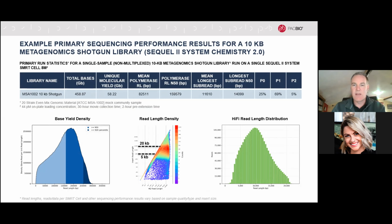Just the little table on top, a couple of things to point out there. These are the sort of metadata, if you like, that you get back from the sequencer. So it gives you your total base yields, and then your unique molecular yield. Remember, you're sequencing around a molecule, so it compresses that down to the unique yield, so the really accurate reads. It tells you how long your overall polymerase read length was, and the N50 for that. It also gives you a longer subread that you managed to get out of the data, and the P0, P1, P2 is actually the loading of the SMRT Cell.